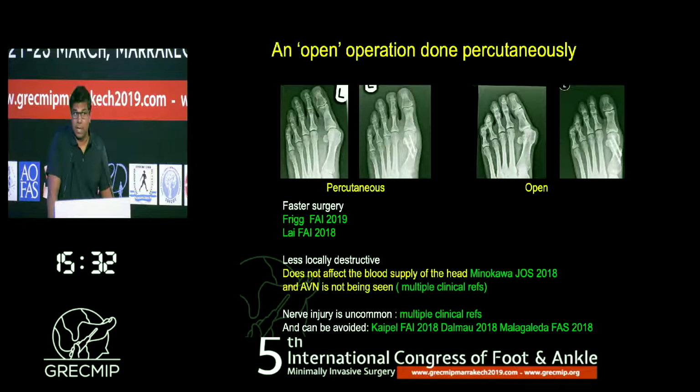We've shown that it's not as locally destructive. So there are improvements in preservation of the blood supply compared to open surgery. We worry about nerve injury, but there are many studies that show that nerve injury is uncommon in clinical analysis, but also in a number of anatomical studies.